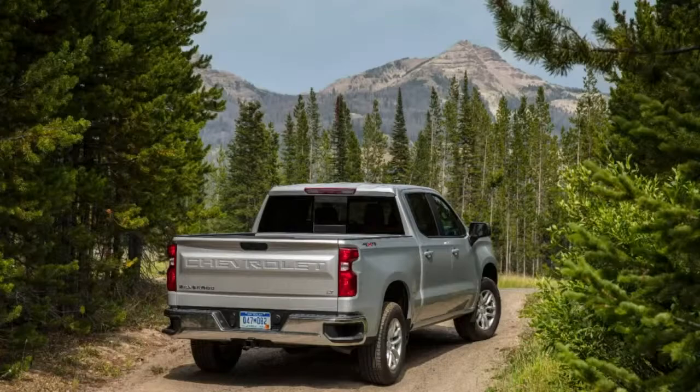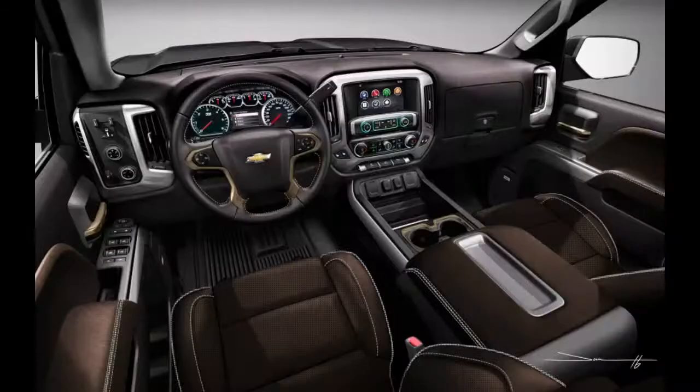Basically, the Silverado was all redone in 2019. So for 2020, they've tweaked a few things. They've added a bed camera, some tie-downs inside the bed, and some different camera views that you can get with the trailer package. It's all kinds of options.